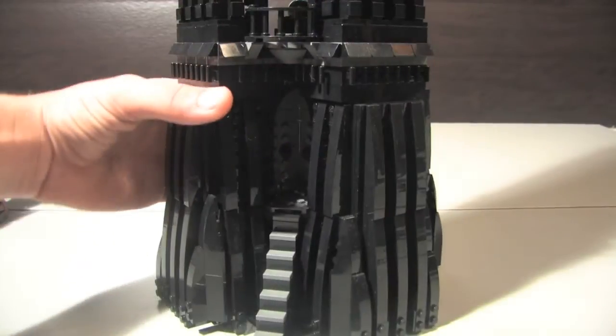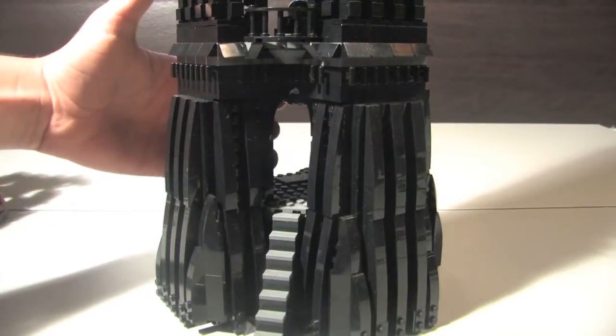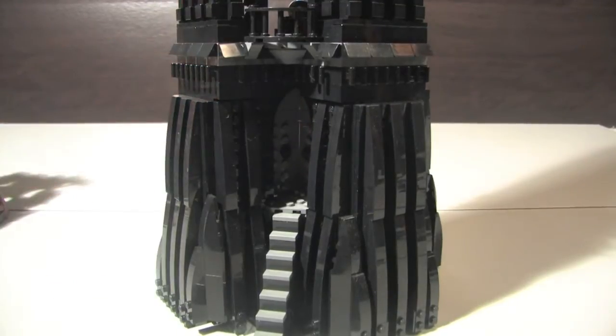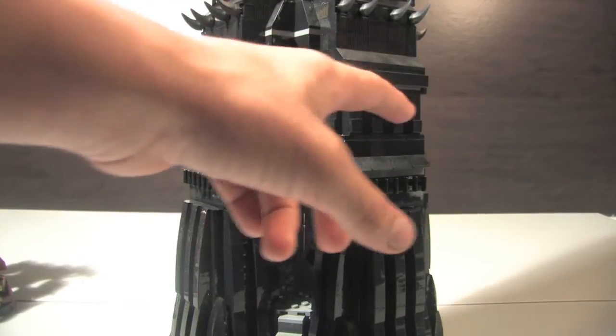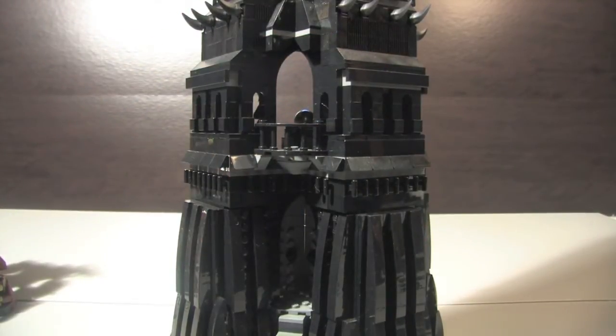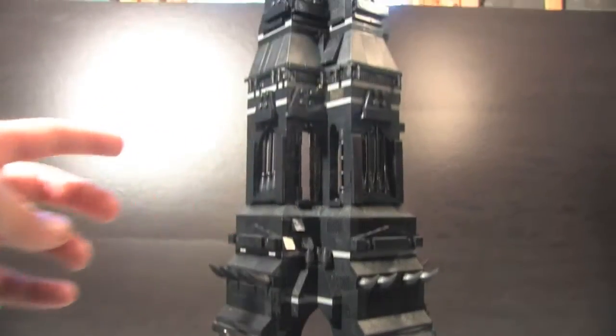And you do get some nice doors on the front here that you can open up, which looks very nice. And also you do get where Saruman stands out here, and that looks pretty cool. You get some little windows. So let's move on to the next part of the tower. Up the tower, you got some more details right here, which looks very cool, and you get some nice bar pieces.